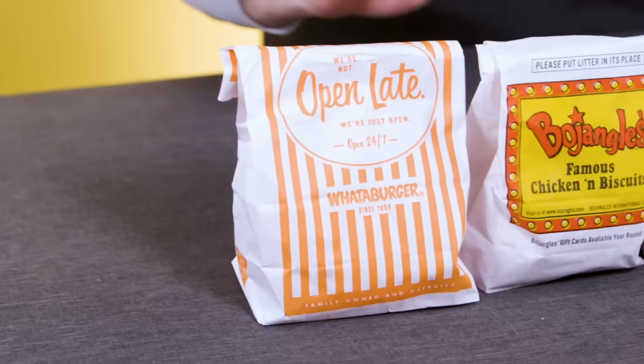Just the urge to finish eating this biscuit was stronger than it was for the Bojangles biscuit. And so for that reason alone, I'm gonna have to bump Bojangles down to second and Whataburger slides into first place. It will truly go downhill from here.